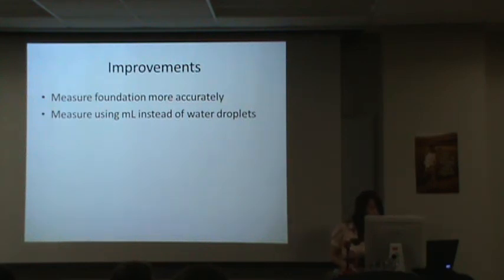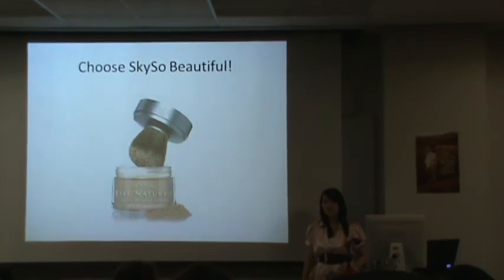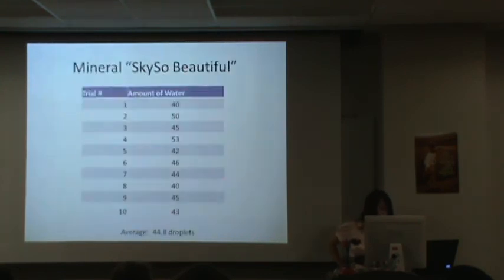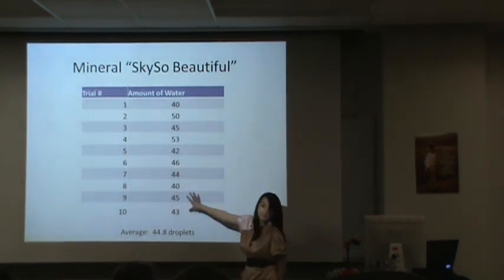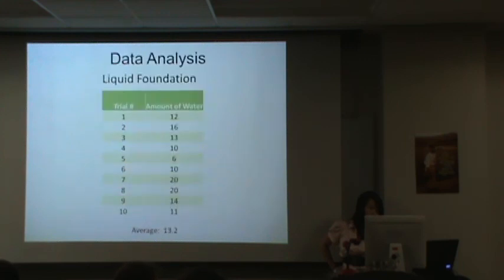Also, with the water, I thought that maybe my results would be more accurate if I had used milliliters instead of counting droplets. So in conclusion, Sky So Beautiful is the best because, based on the chart, you can see that it takes a much greater amount of water droplets until the makeup begins to fade compared to the cream and the liquid.